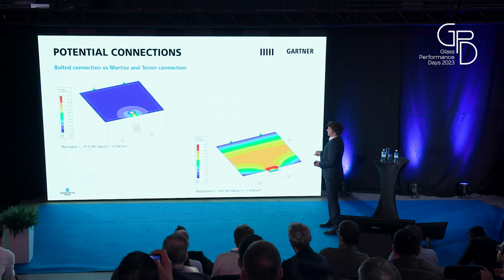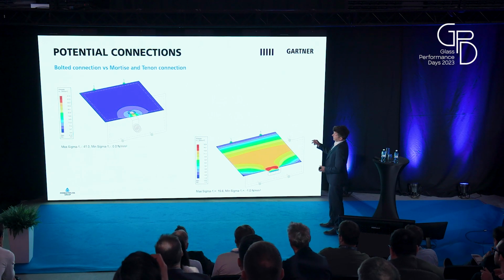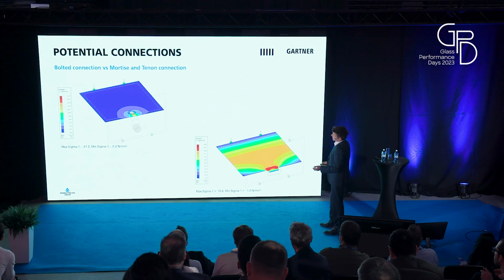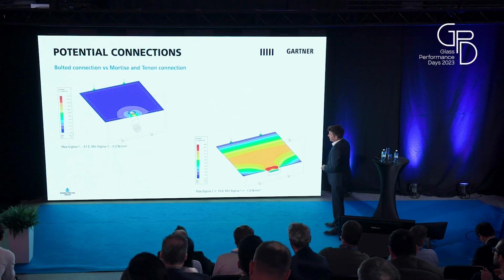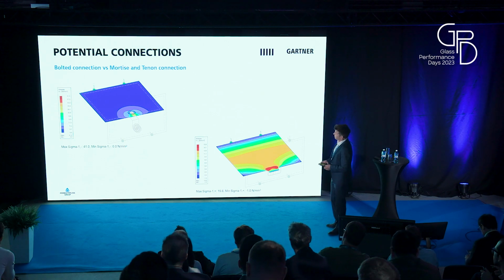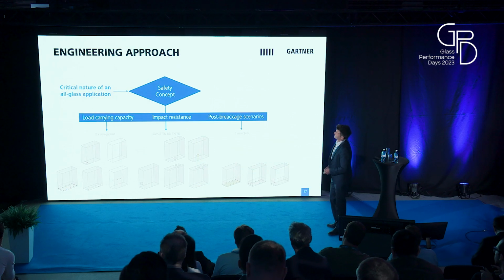Additionally, we did a very rough comparison between the bolted connection and the mortise and tenon joint and found out that at roughly the same size, the stresses in the mortise and tenon joint are 2.5 times less compared to the bolted connection.